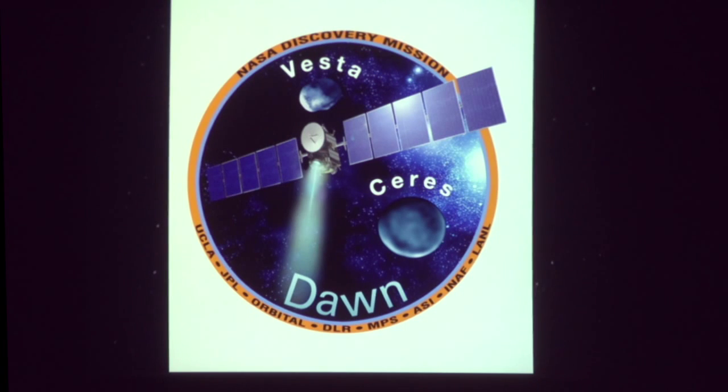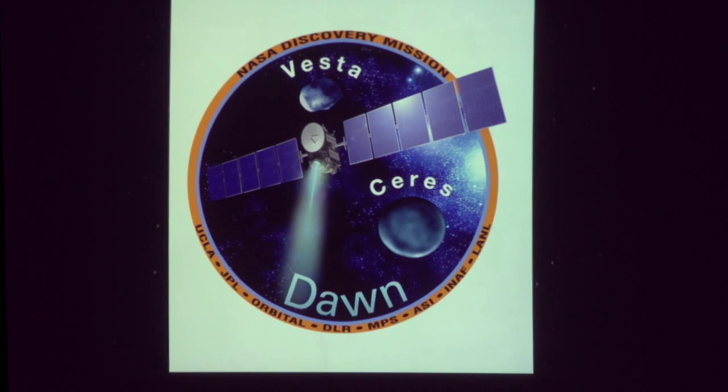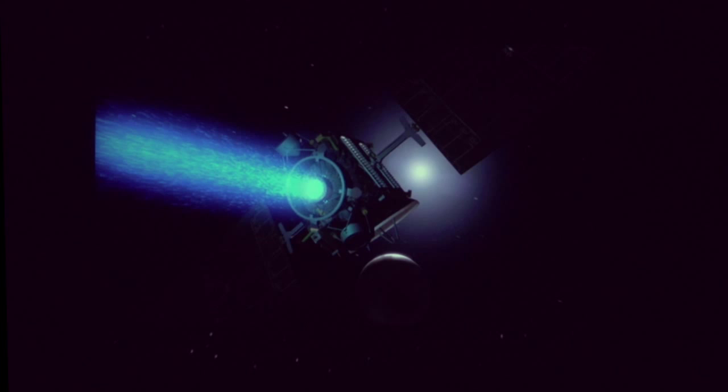I'm going to start with catching up on a couple of missions here. The first is for those of you that are regulars. Last month, I mentioned that Dawn, the mission that's currently orbiting the dwarf planet Ceres, the largest asteroid, had started to adjust its orbit, and they had a fault on board the spacecraft. So the ion engine turned itself off, and they took several weeks to analyze the problem.